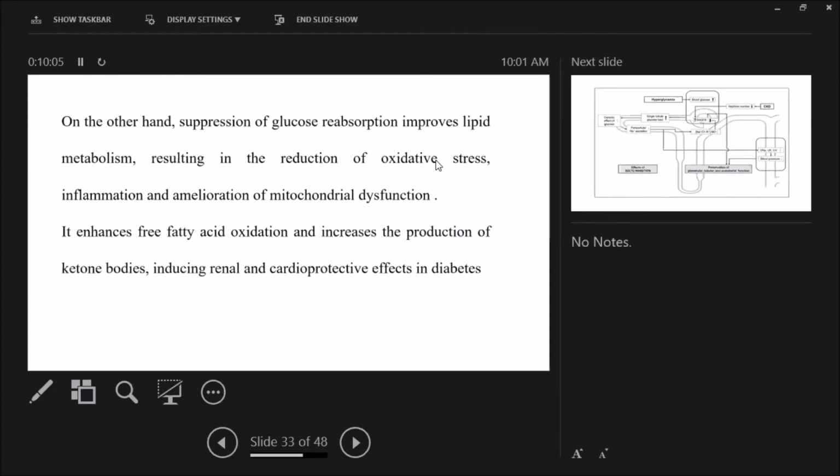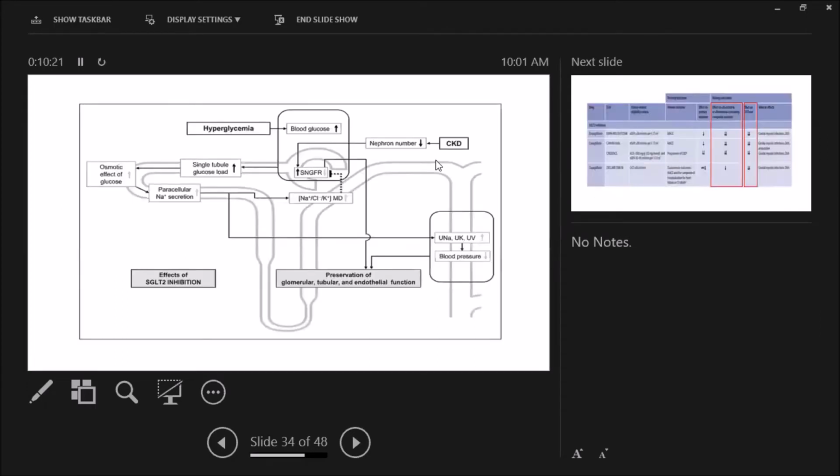On the other hand, suppression of glucose reabsorption improves lipid metabolism and results in reduction of oxidative stress. It enhances free fatty acid oxidation and increases production of ketone bodies, inducing renal and cardioprotective effects in diabetics. This is the figure showing the effect of diabetes in comparison to the effect of the drug group, sodium glucose transporter inhibition.